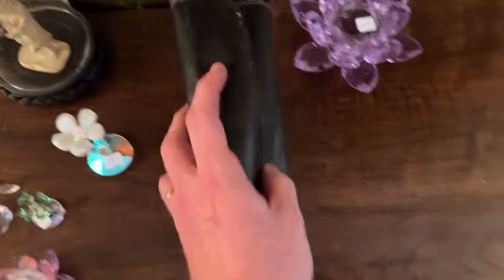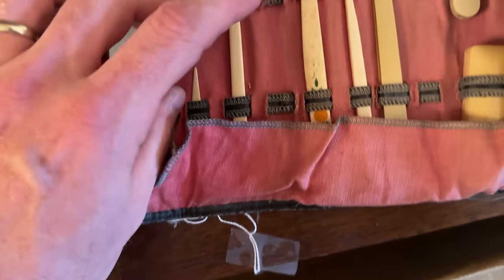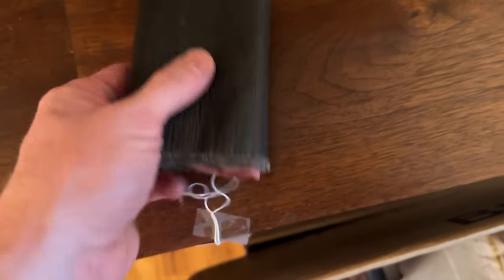Okay, let's take a look in here. And open this up. Looks like it might be an old barber kit or something. But it looks like it's missing some pieces as well. So, yeah, and this case is really beaten up. I think I'm going to leave this here.